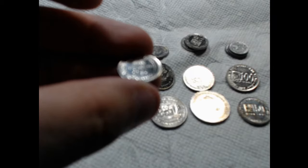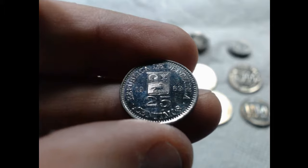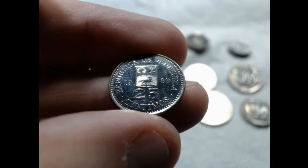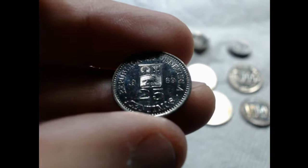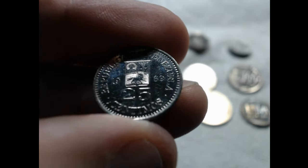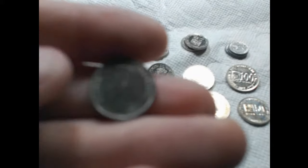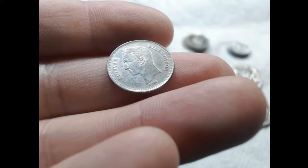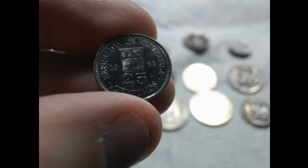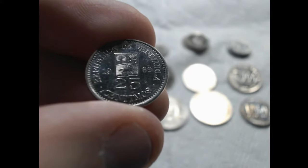The other 1989 that I have is this piece right here, which is a 25 centimos piece. There were 510 million of these minted. This is also a nickel-clad steel, which almost all of these coins are. The rarity on this is an 8. And one thing that I found interesting about this particular one is that it was actually minted in Canada. So the Royal Canadian Mint actually minted this piece for Venezuela.